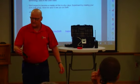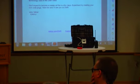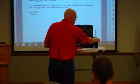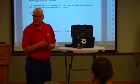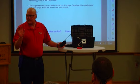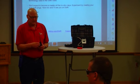Here, I'll take this, pass it around, just pass it on down the board. That particular one is Connect Systems CS580. That is a cheap radio. It's an entry-level radio. That's a $100 radio. That's one of the 1,000-channel radios.